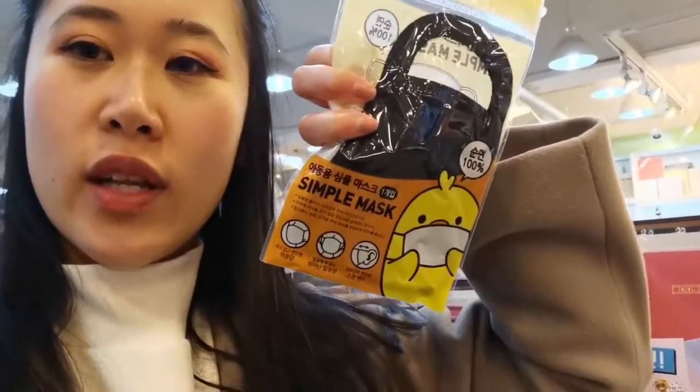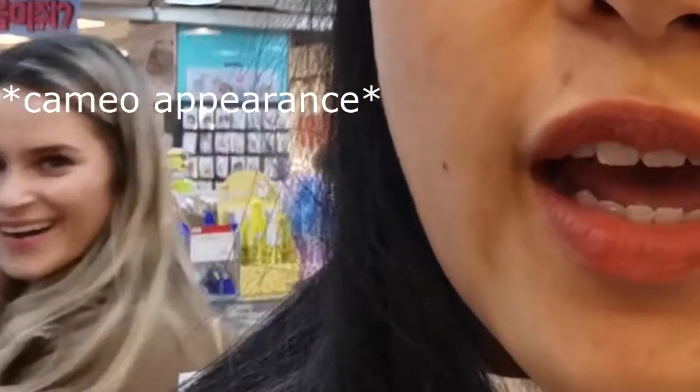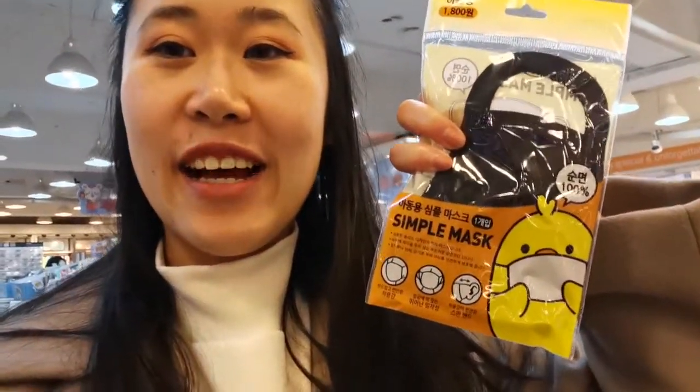So I'm still on the hunt to find the perfect face mask. And this one looks like it will fit me. It's a little smaller. It's only 1,800, and I'm gonna go try it on after I buy it and see how it fits.